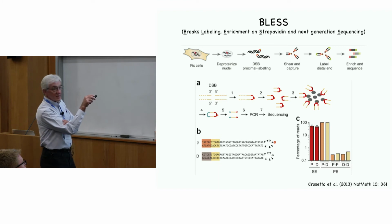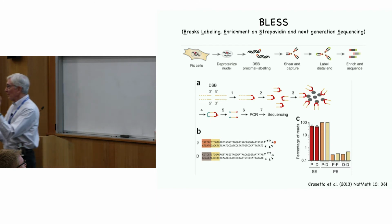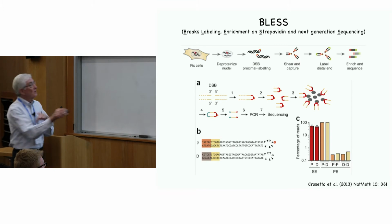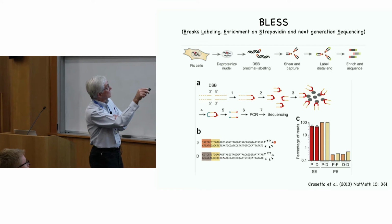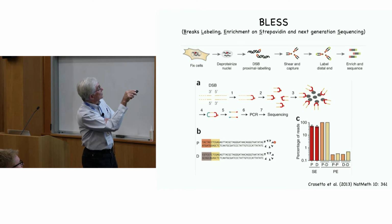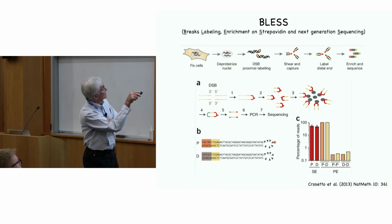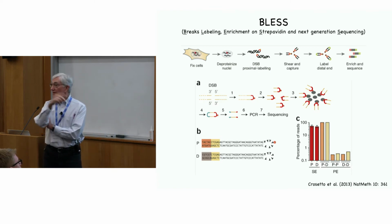Then you fix the cells and you capture whatever breaks, whatever the standing level of breaks is at that time, by ligation to an oligonucleotide. It's a hairpin oligonucleotide. I think it's this one. You capture it with a hairpin oligonucleotide, then you shear or cut again, you capture these things with magnetic beads, and then you ligate something onto the other end. So with this initial oligo, you've captured an end that was made by the cleavage reagent in cells.